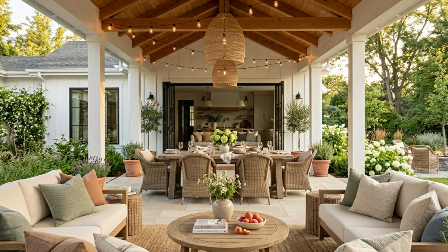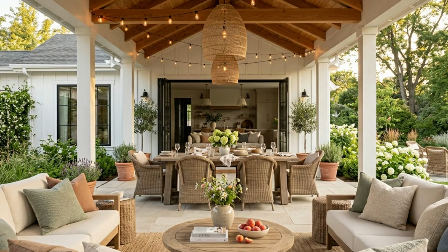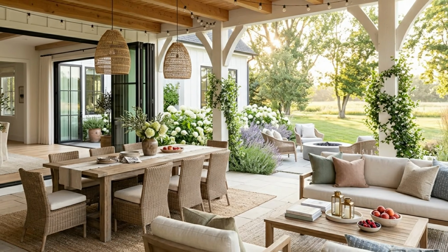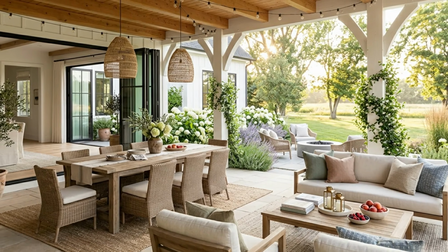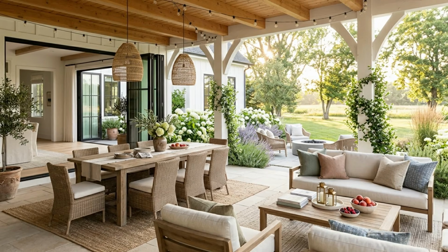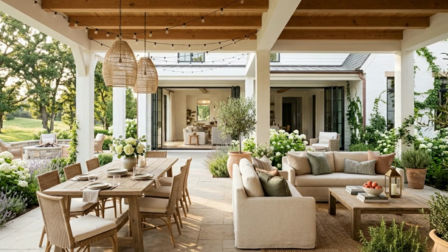For seating areas, choose deep outdoor sofas with performance linen cushions in natural tones and add a woven side table or two. String cafe lights above for that golden evening glow. Fill galvanized metal planters with lavender, rosemary, and white geraniums. A simple fire pit or lantern cluster completes this irresistible outdoor retreat.